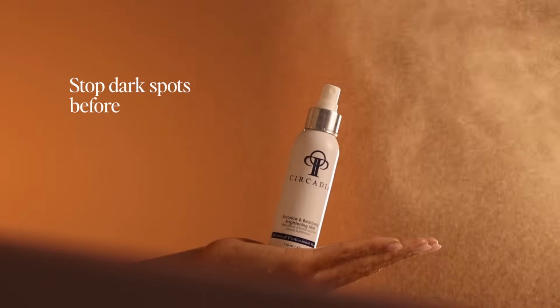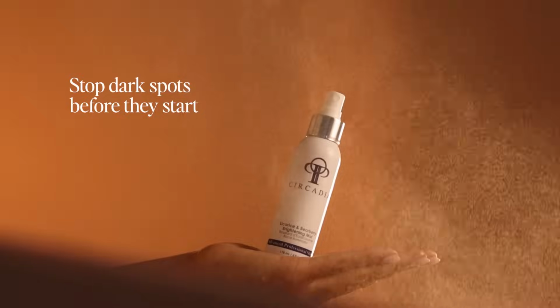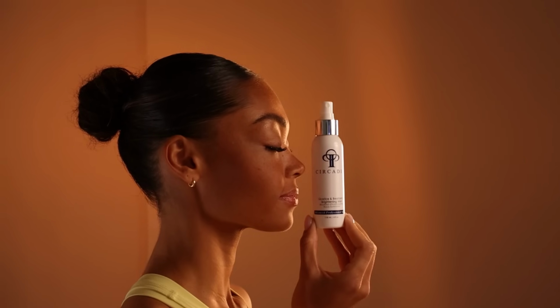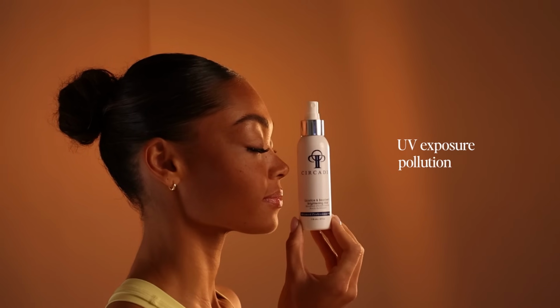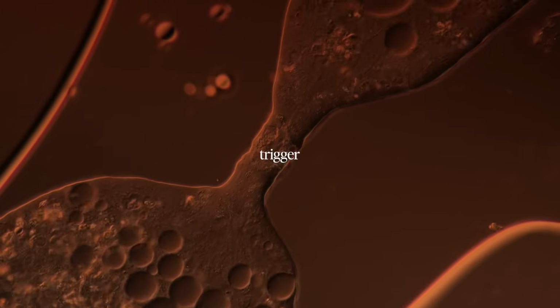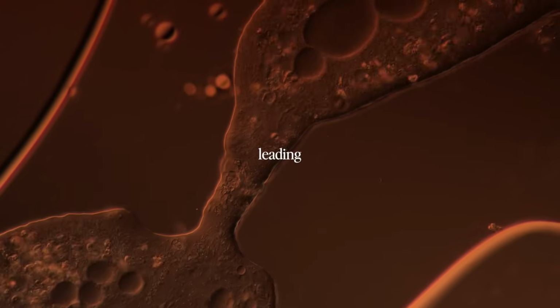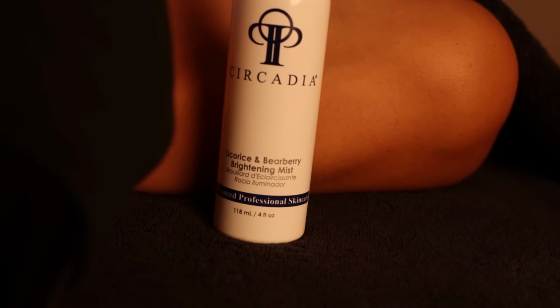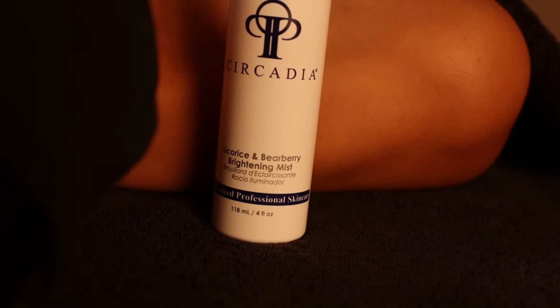Stop dark spots before they start with this functional mist serum spray. Skin needs a brightening mist because environmental stressors like UV exposure, pollution, and even lifestyle factors can trigger excess melanin production, leading to uneven skin tone and dark spots. As skin ages, it also loses its natural glow due to a slower skin renewal process.